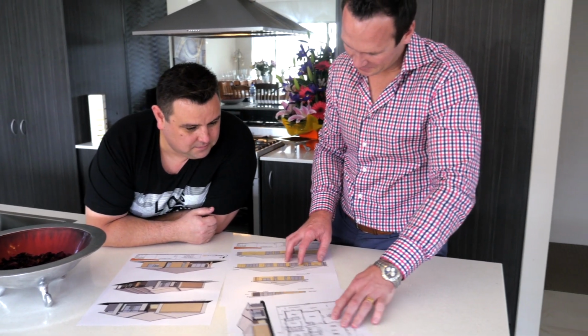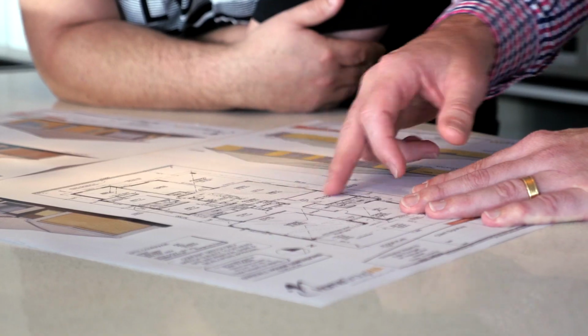Basically, it's real estate and construction together, so it's my two passions, plus a bit of design, which I love doing, so it's good to love what you do when you come to work every day. He knows just how important it is to gain the trust of his clients and make sure that he's in contact with them from the design stage to construction, right up until the keys are handed over.